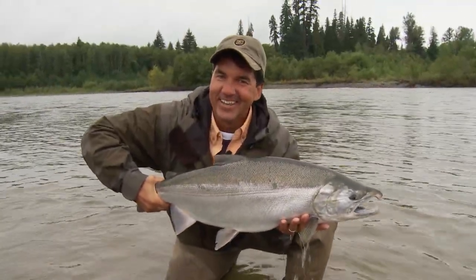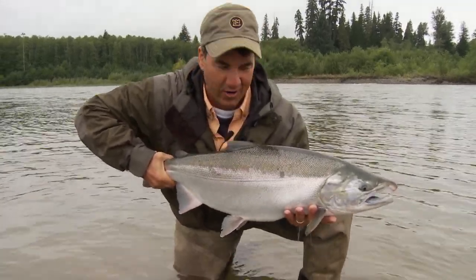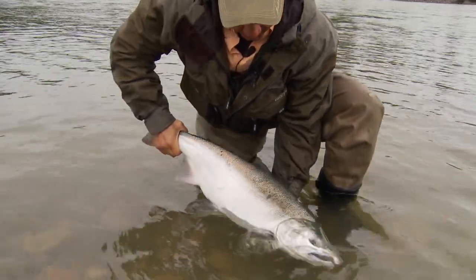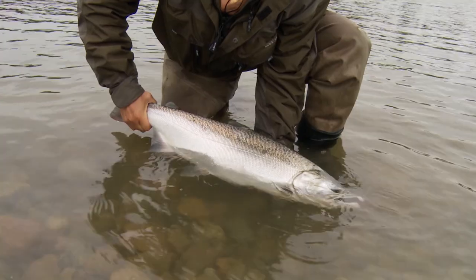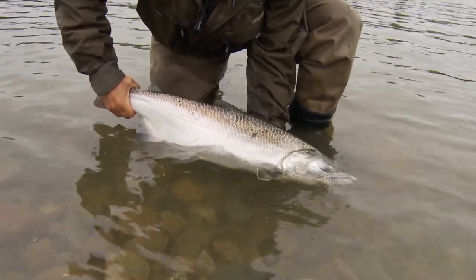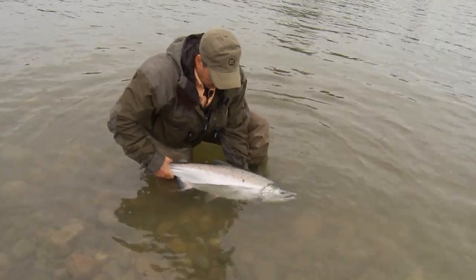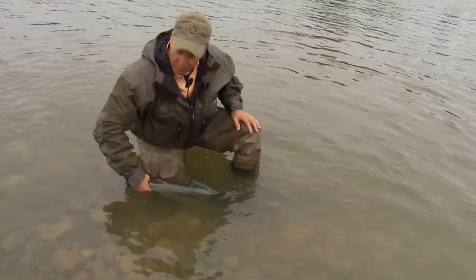Look at that. That is a gorgeous fish, isn't it? Big coho and deep. Look at how deep that fish is. A nice little snout. Oh, what a fight! That was incredible. I love it. We've had a few of them. Oh, you know what? They're starting to come in now. There's more and more. So let's let her go. Look at that. Is the water cold enough for you? Oh, it's freezing.